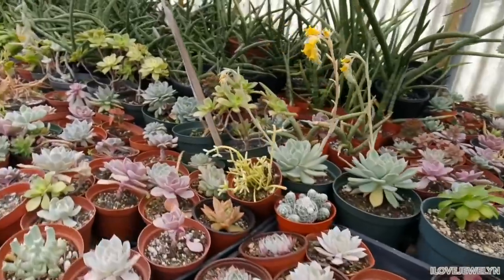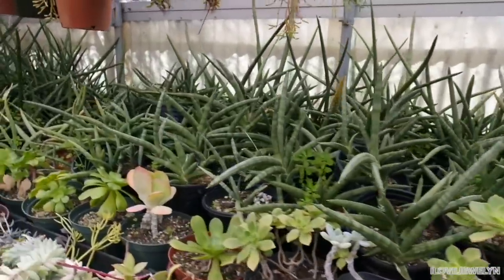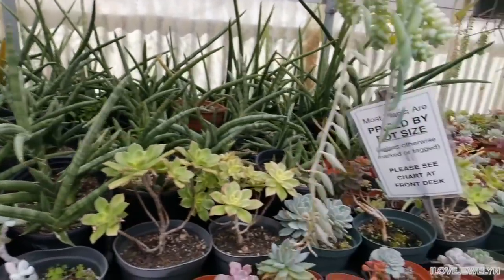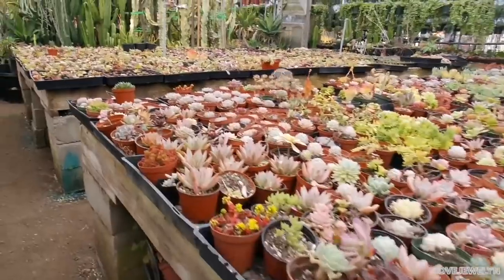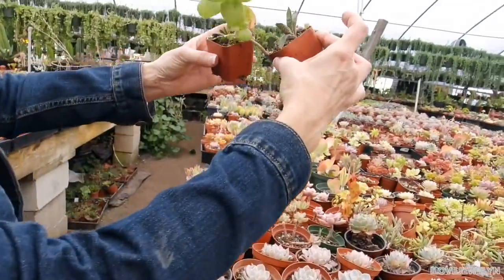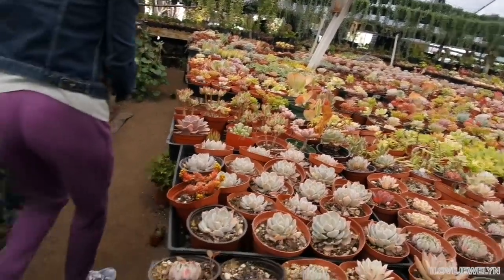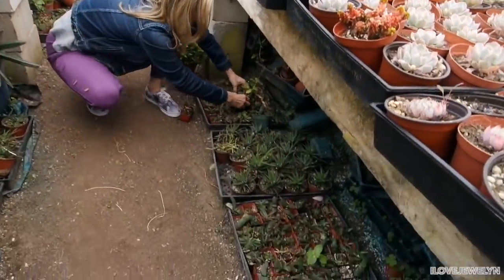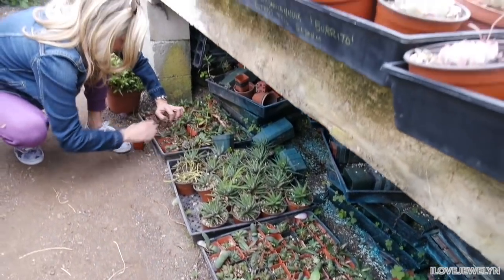Okay, here we go. Coming into the sensitive areas. This is that stuff that we like, but it's just stuck to some other pots. Kat, where are you? Down here. I was trying to figure out if this is a 2-incher, but it's just stuck. It's that interesting one that we like. Kat's down here in this section. All the little guest areas and Haworthias.